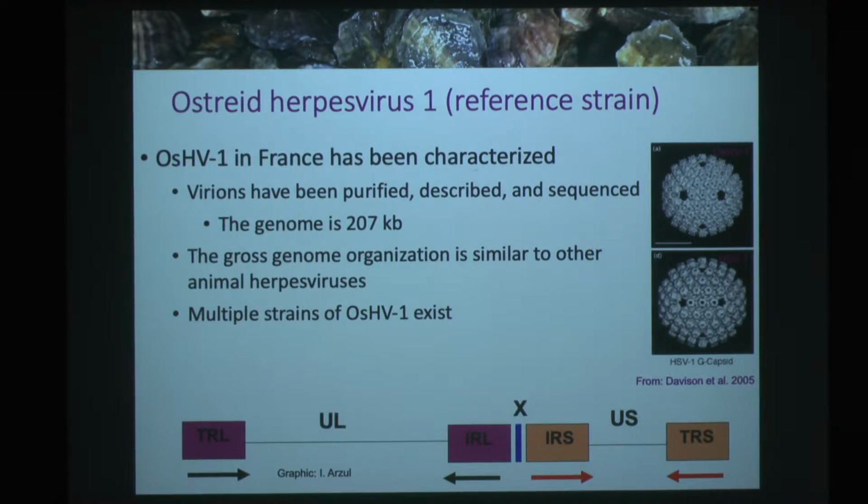So what is this virus? Ostreid herpesvirus 1: the reference strain was characterized, so it was sequenced, from infected oyster larvae in the early 1990s. Morphologically, it's similar to herpesviruses. So this is OSHV1, and this is herpes simplex virus 1. The genome is about 207 kilobase pairs, and it's grossly similar to other animal herpesviruses, with unique regions, unique long and short, flanked by terminal and inverted repeats.